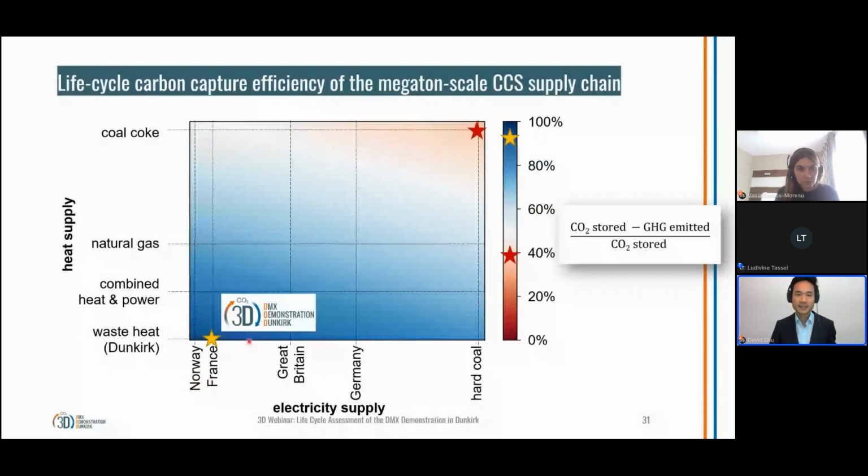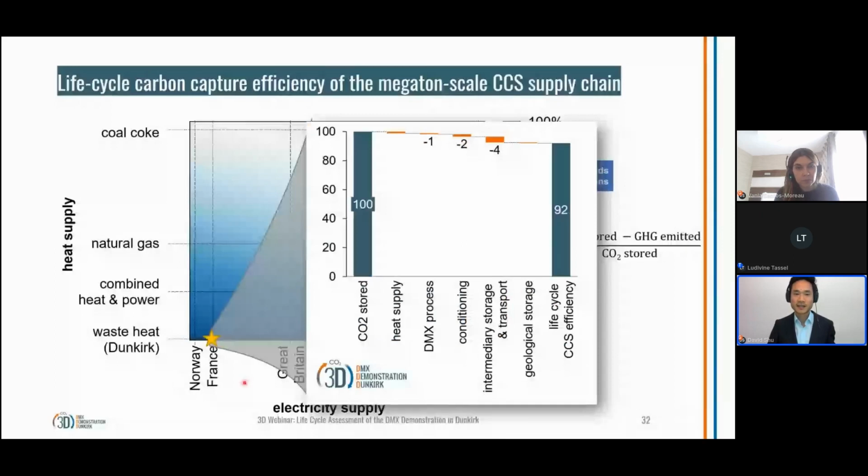And here we can see, if we again look at the contributions of the different steps of the supply chain, that we are almost able to fully eliminate the greenhouse gas emissions from the energy supply, just because the carbon intensity is so low at the ArcelorMittal plant in Dunkirk.